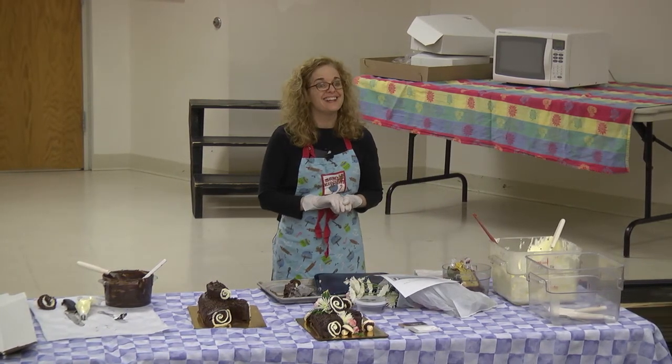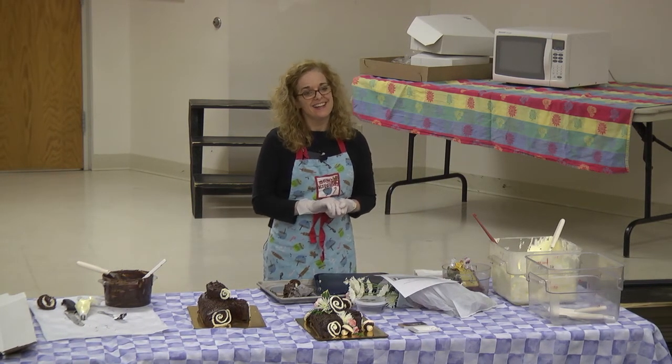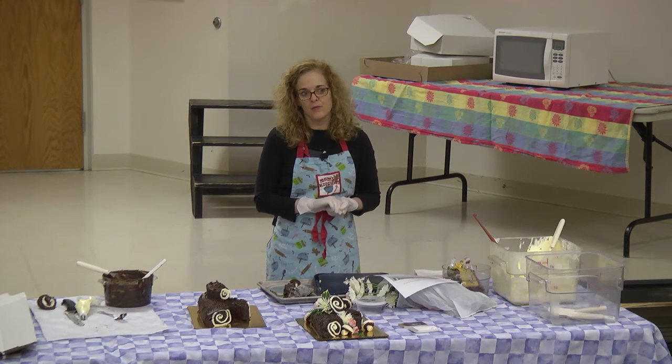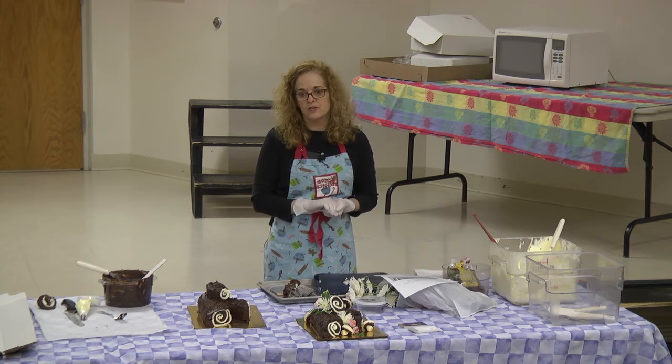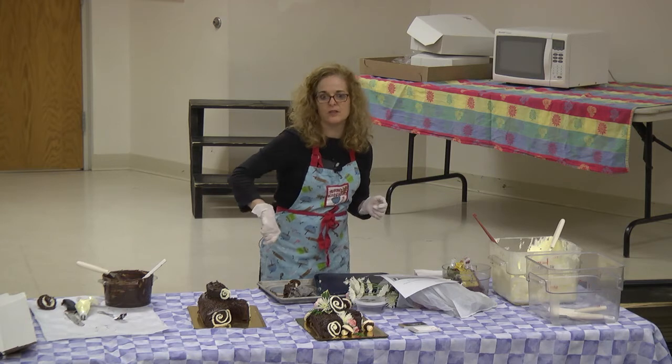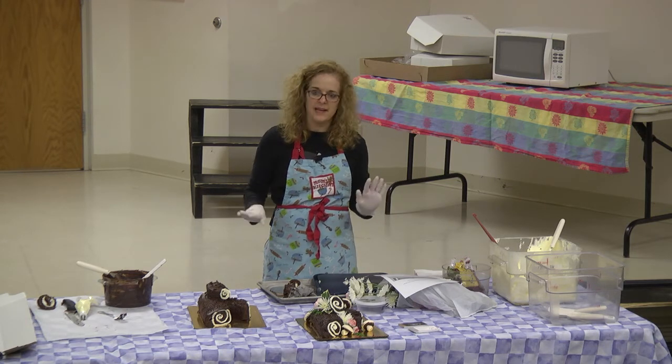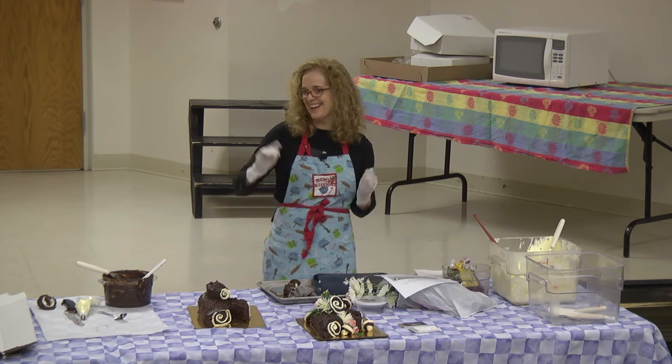Oh, yes. I just have a question. If you don't want to bother getting the tip and the bag, can you use a baggie? Yeah, where you put it in the plastic bag and cut the tip off, that would really work. That's a cheater method that would be awesome. The other thing you can do is take a little spatula and put a little white on there and swirl a fork in there, or leave it plain. You can do whatever you want.